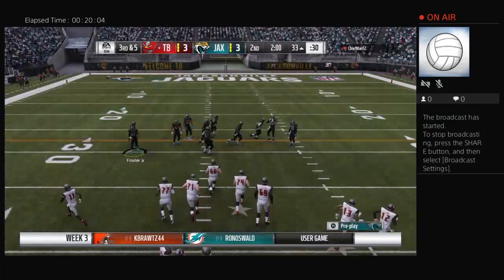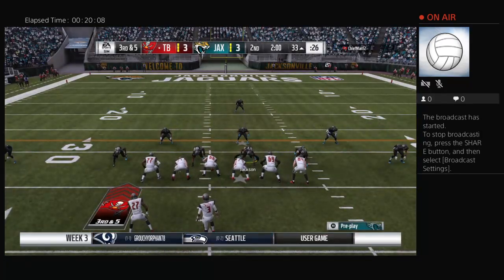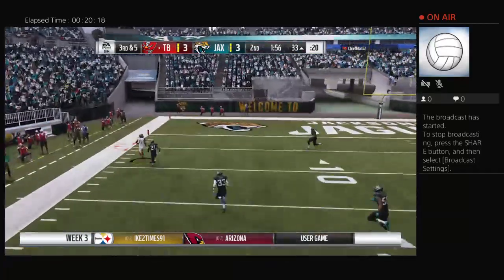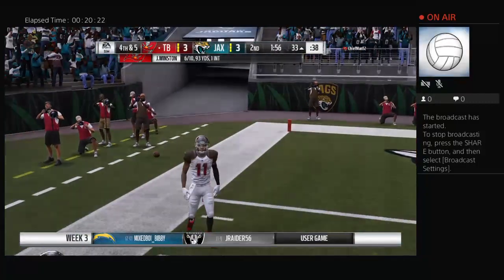The Bucs on 3rd down. They've been good. 3 for 4 thus far. This will be 3rd and 5. From the shotgun, it's Winston. And too much juice. It'll be out of bounds, incomplete.